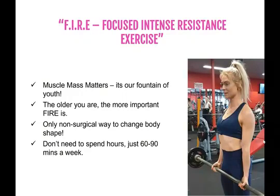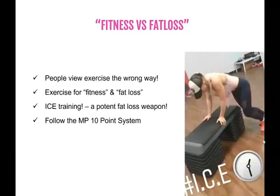In a world full of butt lifts and tummy tucks, it is the only non-surgical way to change your body shape. So if you're not into that, this is the way to do it. Yeah. The next form of exercise we'll talk about is cardio. And here's a kicker. Yeah, cardio is often performed in the wrong way.